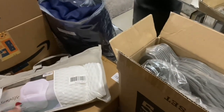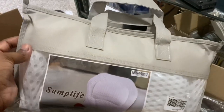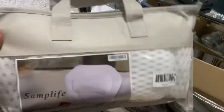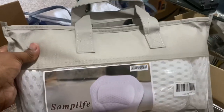Before we go do that, I'm going to show you guys these items as well. They're also ordered from Amazon. So I ordered this little pillow here. I'm just trying to get some stuff so I can start doing my little spa nights, my relaxation nights in the tub, because honey, I'm starting to get so overwhelmed and I'm not trying to fall back into my little depression stage. Something just for myself, that self-care moment.